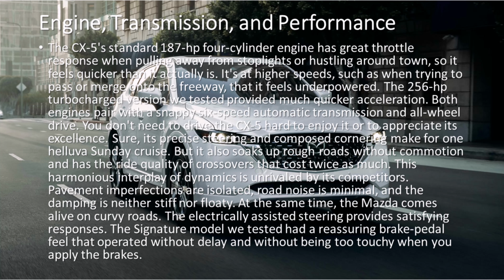Pavement imperfections are isolated, road noise is minimal, and the damping is neither stiff nor floaty. At the same time, the Mazda comes alive on curvy roads. The electrically assisted steering provides satisfying responses. The signature model we tested had a reassuring brake pedal feel that operated without delay and without being too touchy when you apply the brakes.